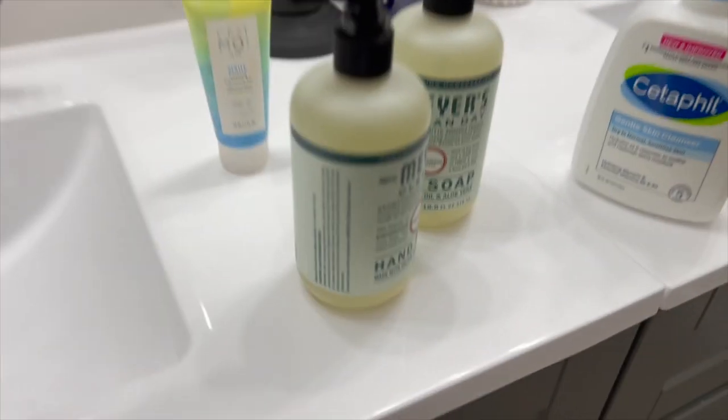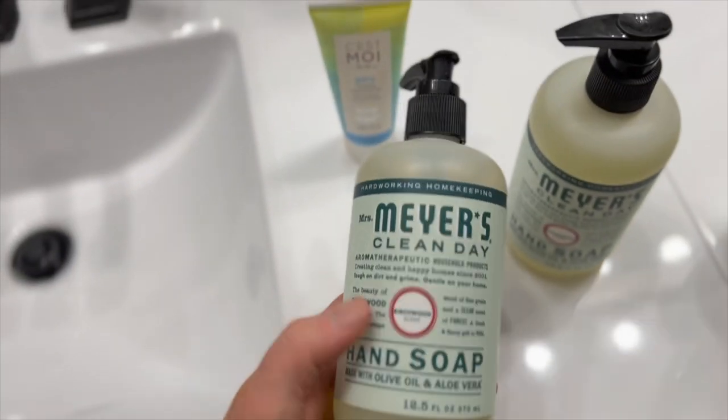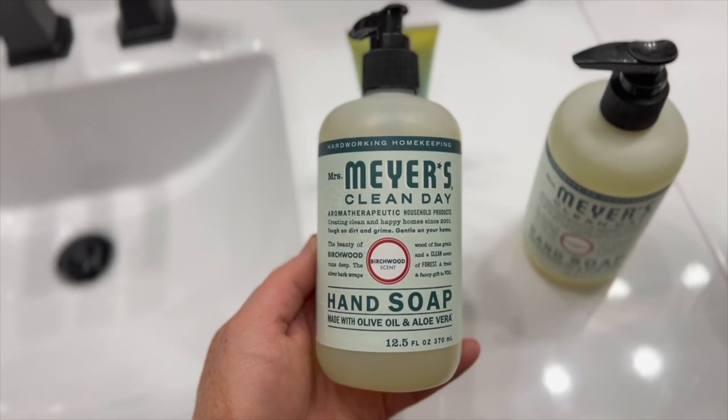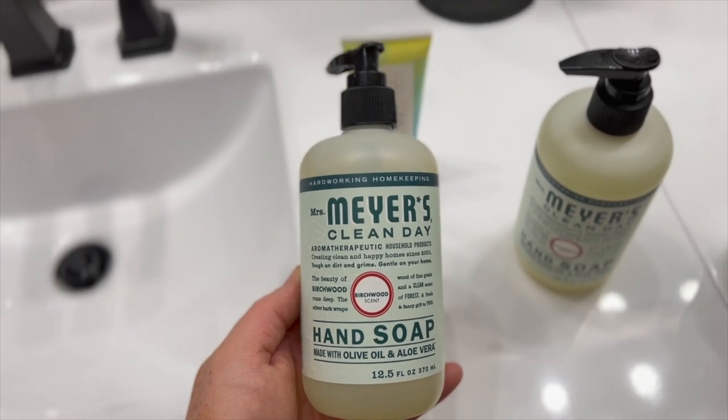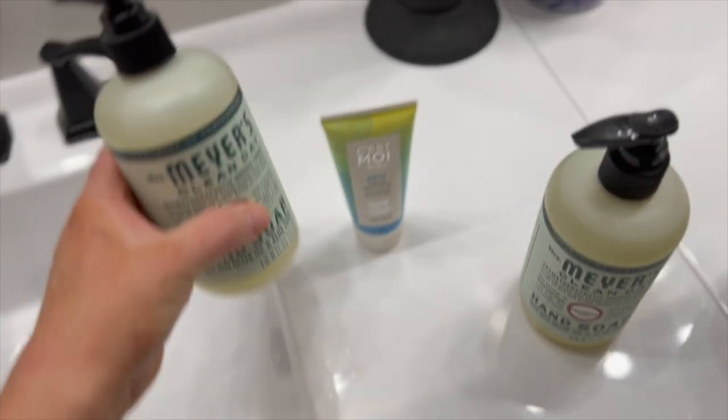Sort of editing me here. So I realized when I did this whole video, I didn't even put any soap out. How do you wash your hands? Anyway, I bought these soaps. I found these at Walmart, actually, and they're the Birchwood scent. They smell so good. So I just got two of those.